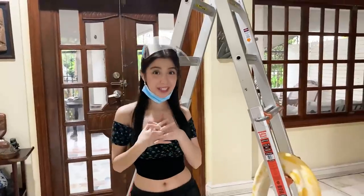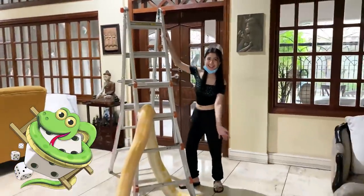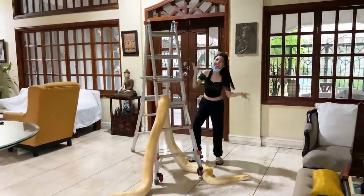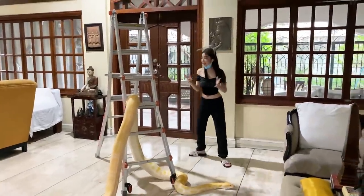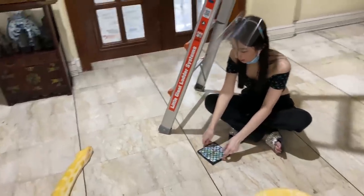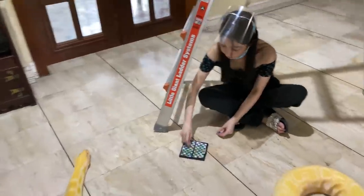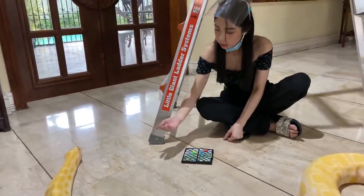So, can you guess what we're gonna play today? Snakes and ladders! Wink, wink. So, really, we're gonna play snakes and ladders. Okay, B. Let's play. Here's the game. First, you're gonna have to throw the dice.